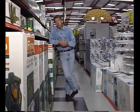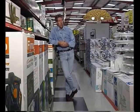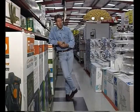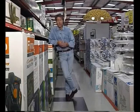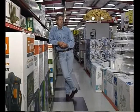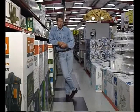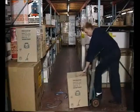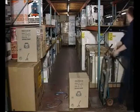Although it's back strain that's usually associated with lifting, there are also risks from slips, trips and falls, striking against objects, cuts and trapping or damaging limbs. So therefore, planning the lift is important. Before you go to lift any load, the best thing to do is to stop and think about what's involved.